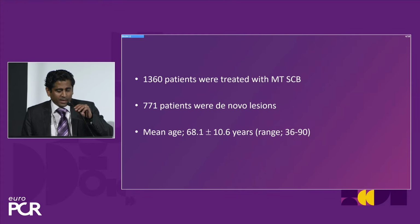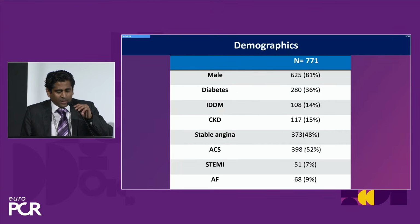So in this period we had around 1,360 patients treated with MagicTouch, of which I'm just going to focus mainly on the de novo lesions, which is obviously of interest in the current era. So 771 patients, and the mean age was 68. I'll just highlight some important demographics.